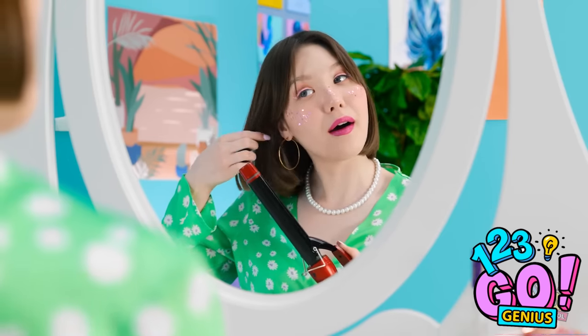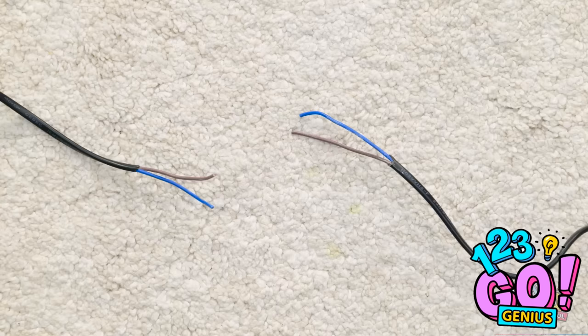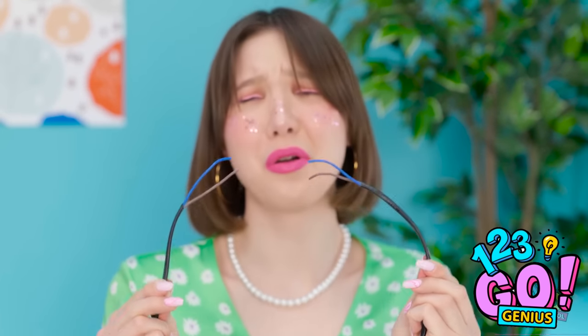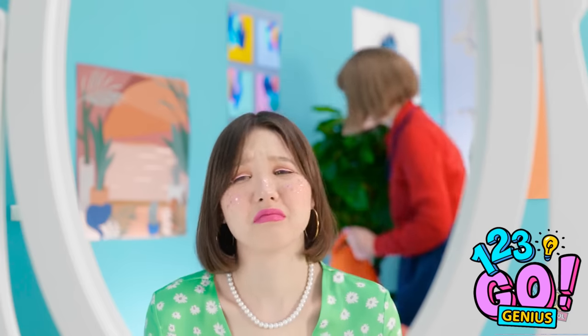Almost finished. There. What's next? Oh, I should do something with my hair. Curls will look good. Now I just need to wait. That should do it. What? Where are the curls? Why isn't this working? I don't get it. The wires. You ate them? Why? There's no way I can fix this. Why does this always happen to me? I'm never gonna have curls.